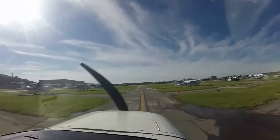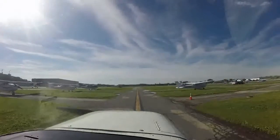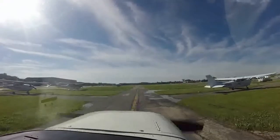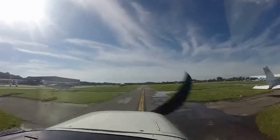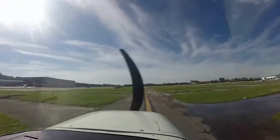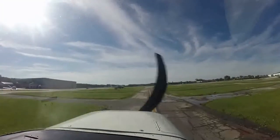But watch your tires. Did you see your tire on the side? No, sir, I did not. Look down. You should be able to look down and see your tire. I can see my tire. I see it, yes, sir, I see it.